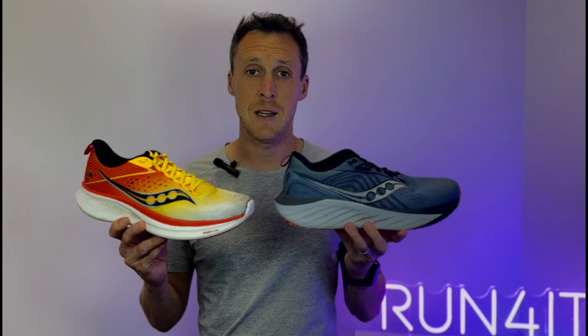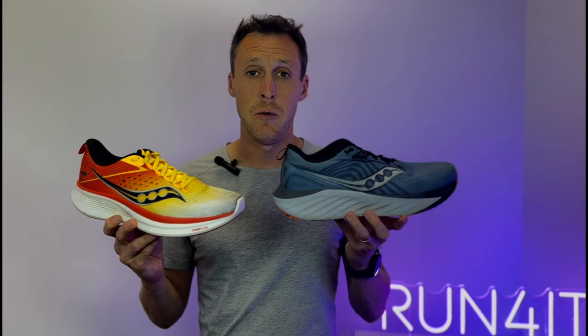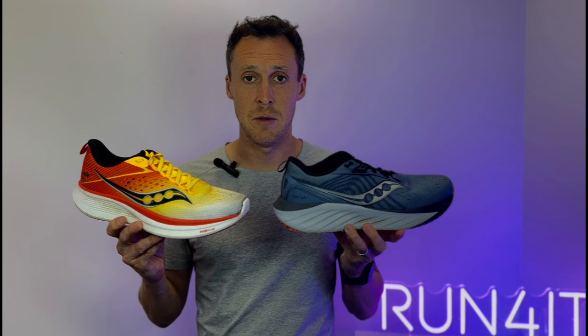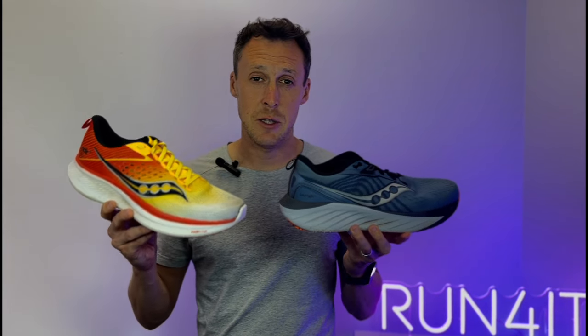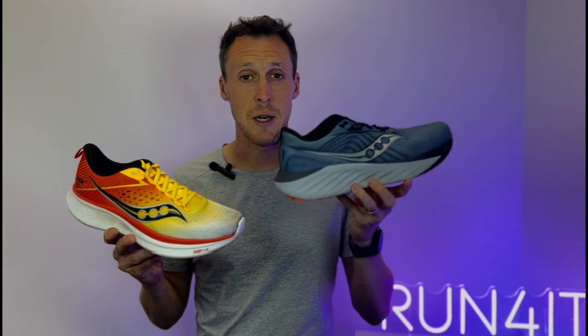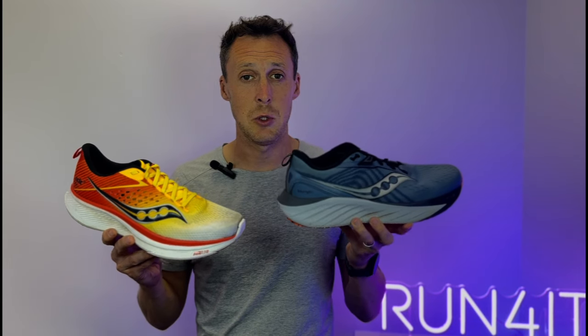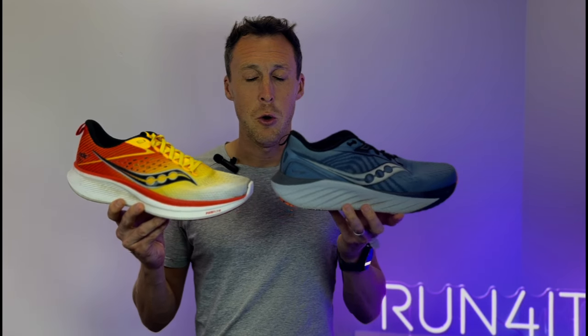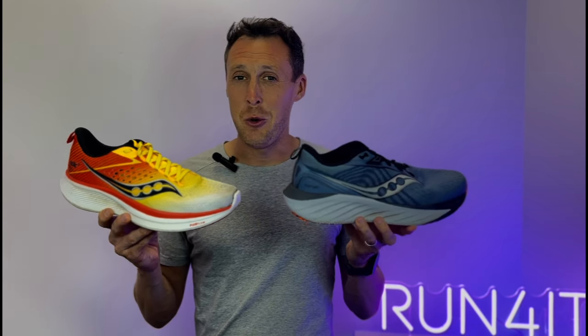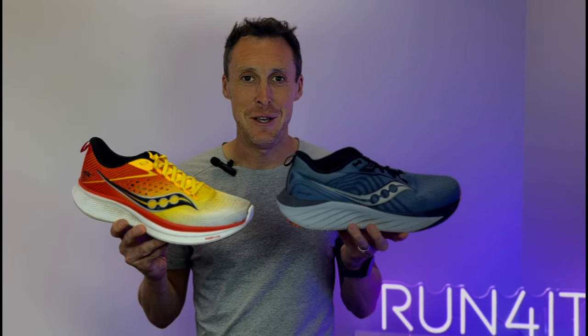When it comes to the stack height, they're very similar. The forefoot of both models is 27mm high. It's at the heel where it's different. The Ride is 35mm, and the Triumph is 37mm. So the Triumph has a 10mm drop from heel to toe, and the Ride has an 8mm drop from heel to toe.